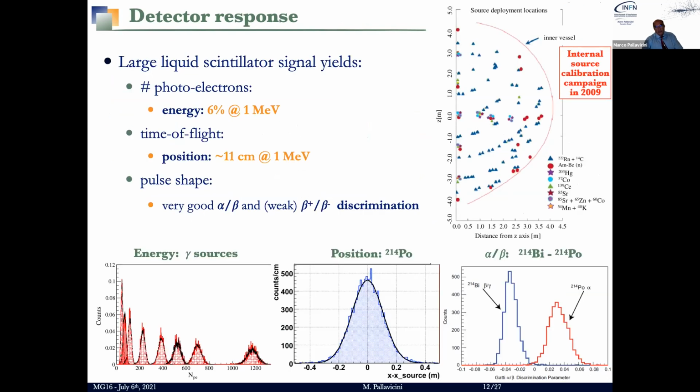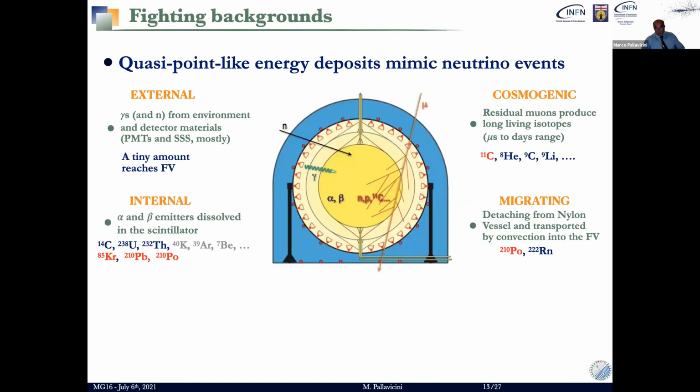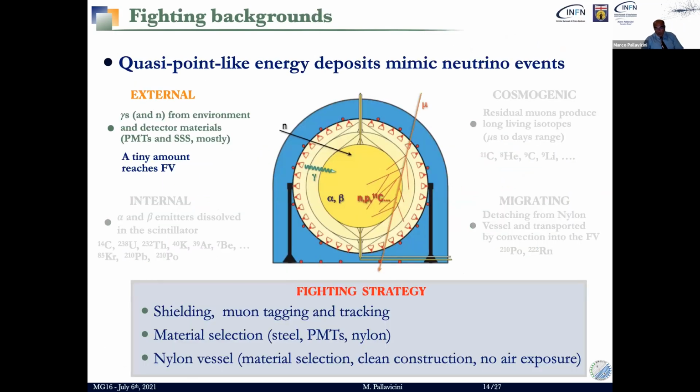What we measure was already said. I go quickly. We measure energy through the total amount of light. We measure position by time of flight. And we can distinguish alpha and beta particles, or possibly in some cases, beta minus and beta plus particles, by pulse shape discrimination. Again, quickly on the backgrounds, we made a huge amount of work over 20 years to fight the external background, which means neutrons and gammas penetrating into the detector or originating from the materials.